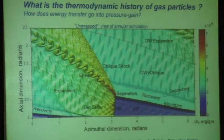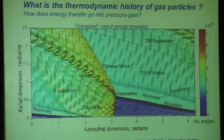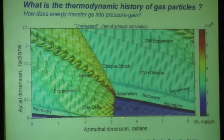But what you're looking at is an image of the simulation of that annulus unwrapped. All right, and so what you can see, this is the detonation, and this is the actual region that's being filled running along this direction. So the fuel air mixture is coming up into that sort of dark blue region right there. And the detonation is traveling along, consuming that.